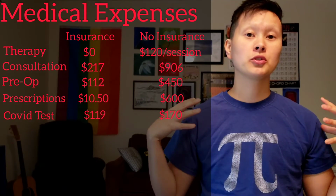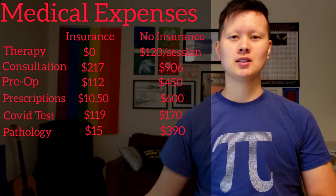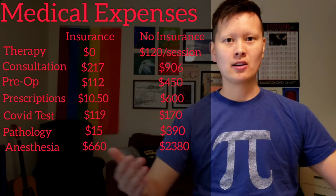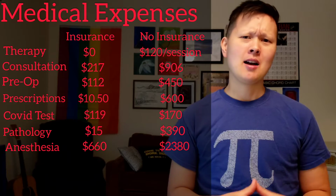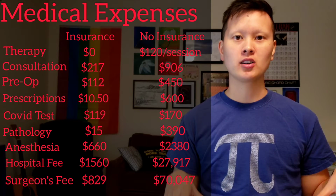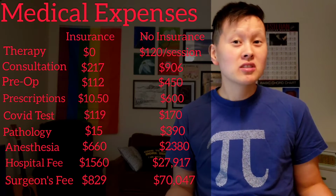Now for the actual surgical costs, they break down into several different categories. There's pathology, which is when they basically send the breast tissue to get tested to make sure you don't have any kind of cancerous cells in that tissue. So that was billed separately from the anesthesia, which allowed me to go under and not be awake during my surgery. Would not have wanted to be awake during surgery. And then the hospital and surgeon also had their own separate bills that I had to pay. So collectively, with insurance, all of that cost me just over $3,000. Without insurance, it would have run, I think, around $100,000.